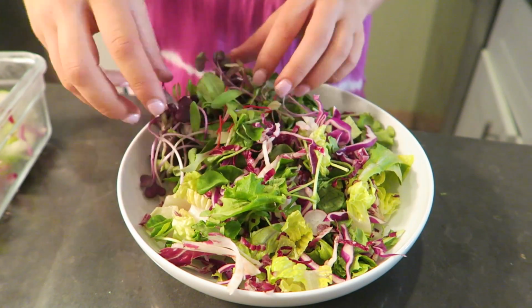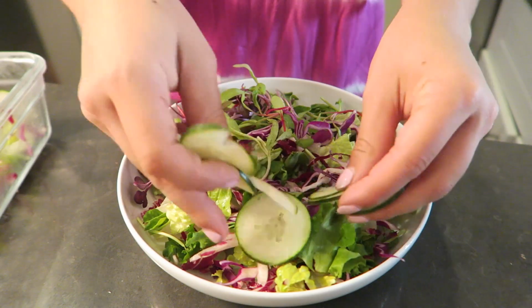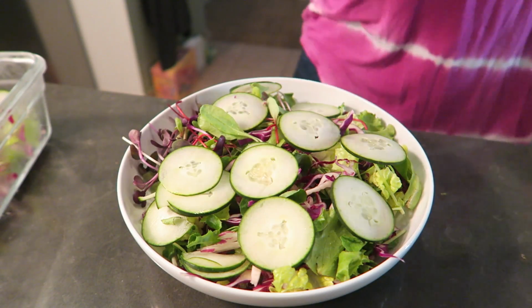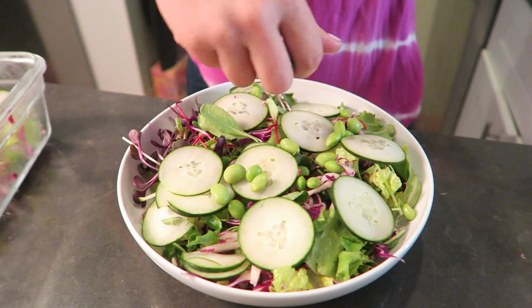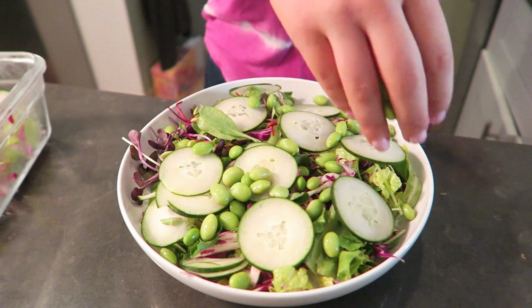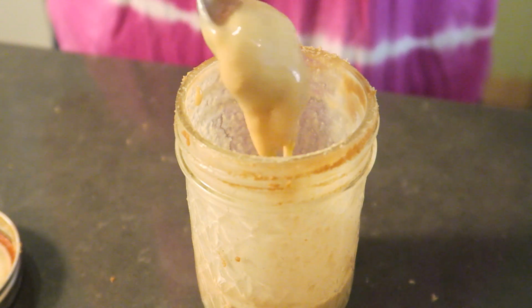And then on top of this, I added some sliced cucumber, and there's also some radish in that mix as well. And then for my protein, I sprinkled on some thawed edamame, and the dressing I made entirely with Thrive ingredients. So this is my go-to dressing. I absolutely love it. The base is tahini.